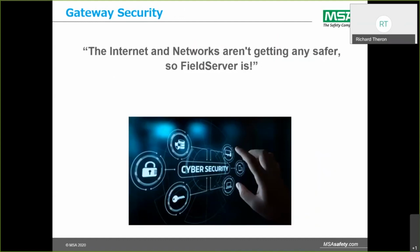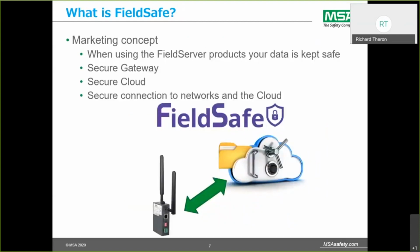Okay, so that sets the background. So what is FieldServer doing? We need to provide a safe and secure platform for our products going forward. We've adopted the marketing phrase FieldSafe for our secure solutions. So exactly what is FieldSafe? We ensure that the hardware is secure, that our cloud is secure, and the connections are secure as well.